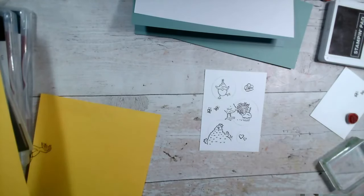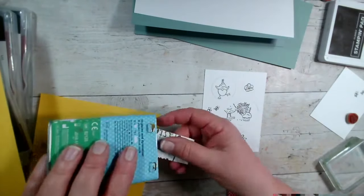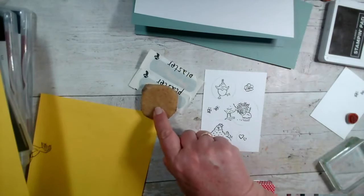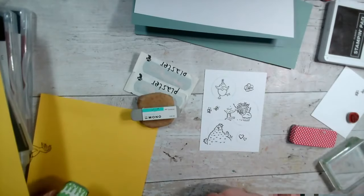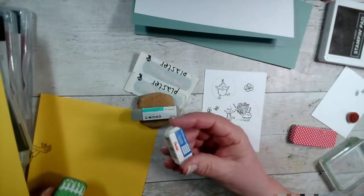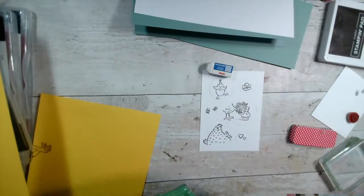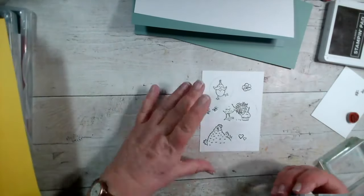Sorry, just looking for my tin. Here it is. This is my first aid tin, and it's human first aid and stamping first aid. And this goes with me to coffee and card, and it consists of plasters in case anybody cuts their fingers, adhesive remover to remove any excess glue, sand eraser for removing extra bits of ink that have gone where they shouldn't, and then a decent pencil eraser. And I keep all of those, and they travel with me when I go to coffee and card and classes. So that's my first aid kit.